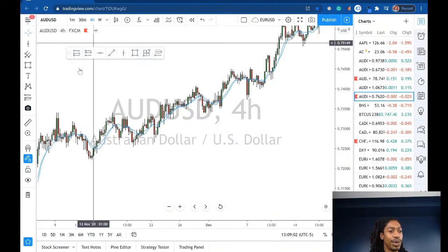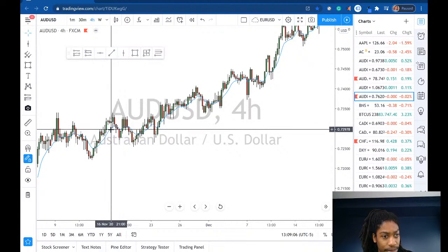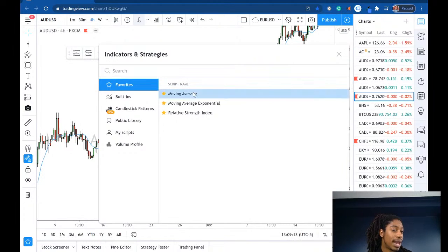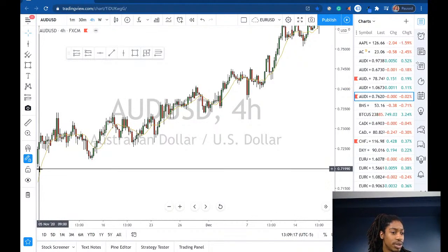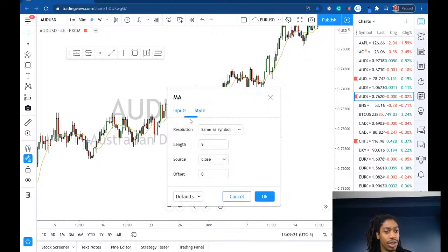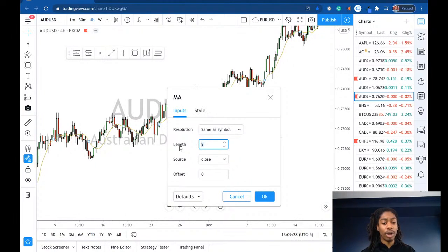Okay, if we use something like, let me just delete these and put on some other ones. I want to put on the 9, the 50, and the 200 for no specific reason other than I know that a lot of traders use these numbers, and these numbers will give a good, yes, for all market types.